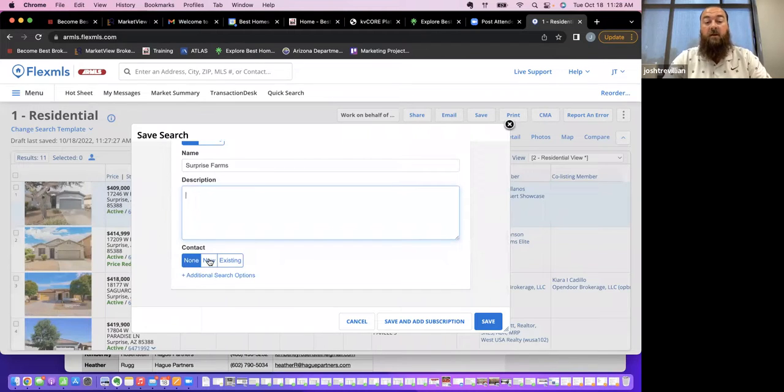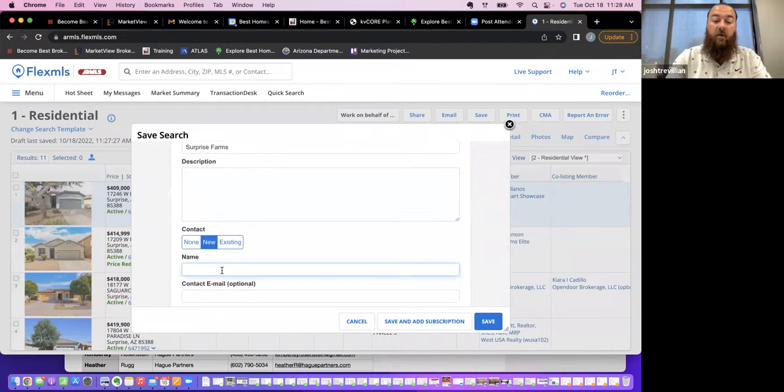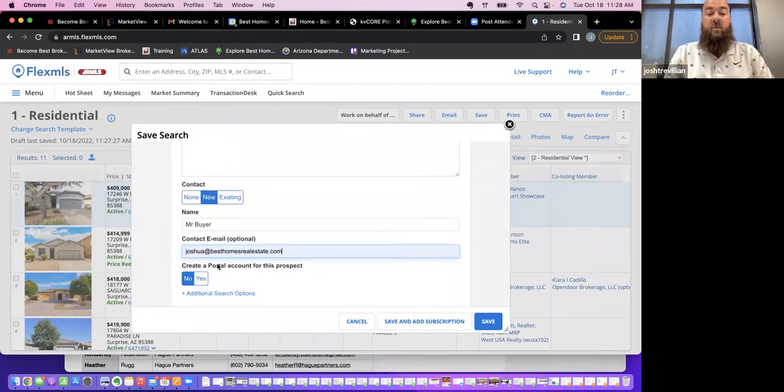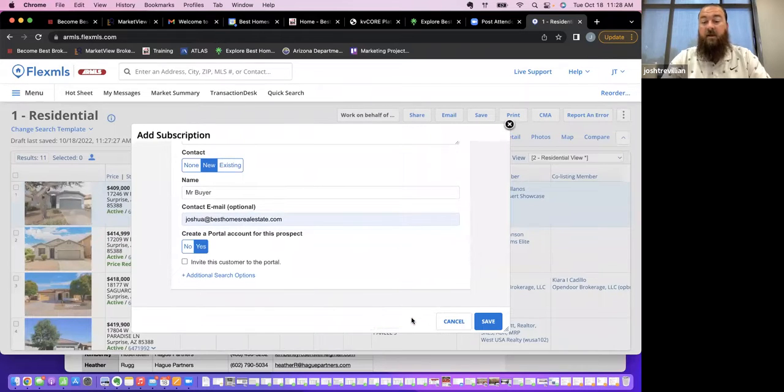Okay. And do we want to add it as a contact? Sure. We'll add it for Mr. Buyer, whatever the buyer's name is. And you can put an email in here. We'll just use mine. Okay. Now, do you want to create a portal for this prospect? So a portal basically allows them to go back in, save homes, look at homes. And really, this is your communication tool back and forth. So you can see the ones that they like, what they didn't like, things like that. I always add a portal. I just think it's the best for your clients. But maybe you don't want a portal, maybe you do. It's really just up to you. I always do. So I'll create a portal and I'll just save and add subscription.